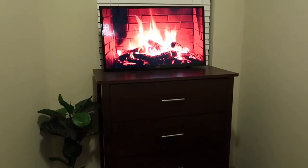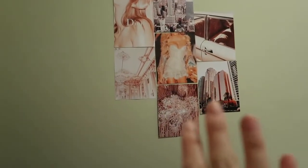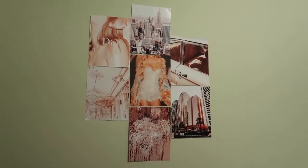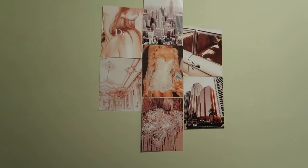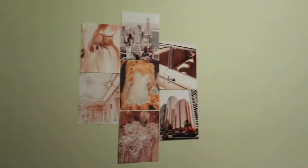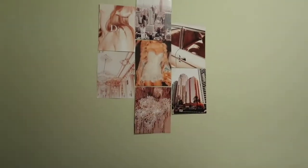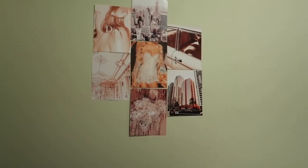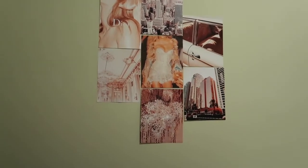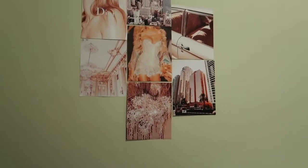And my dresser. Okay, moving around the room, I have a small collage here that I got from the big collage that I'm going to show you. I purchased it from Etsy and it was a super good deal, so I just did a small little segment there because I felt like this wall was super bare and I thought it added a cute little touch. I just hung it up with sticky tack, I think that's what it's called.